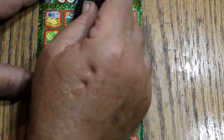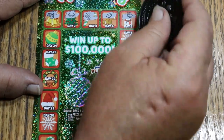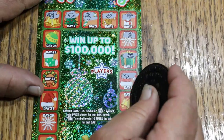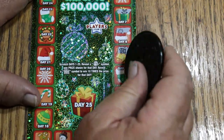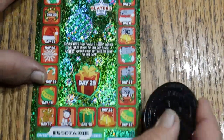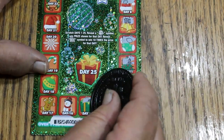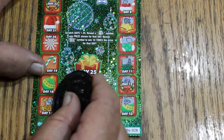No. No. Santa Claus, yes. No. No. No. No. No. 10 time symbol. Okay. Are you going to do me like you did the last one with two symbols? We're going to have some more fun here. Nope. Nope. I see a $15 winner is what I see right now, unless something drastically changes.